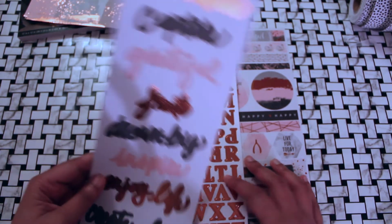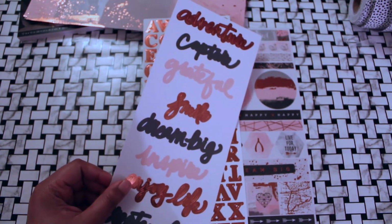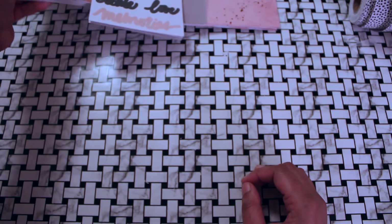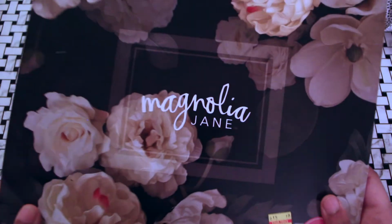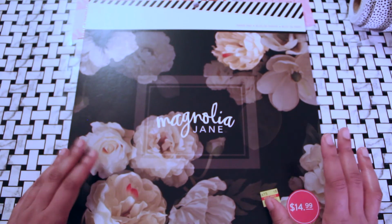And larger stickers like these, you can put them on your planner covers. You can put them just anywhere in your planner. Don't let larger stickers deter you away from using them in your planner. They're not just for scrapbooking. All right, then last but not least, I got this Magnolia Jane paper pad from Heidi Swap.